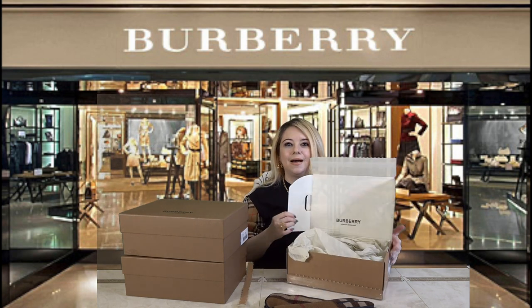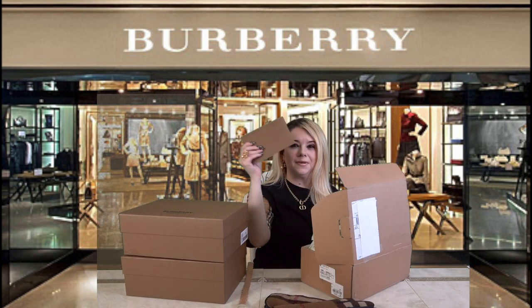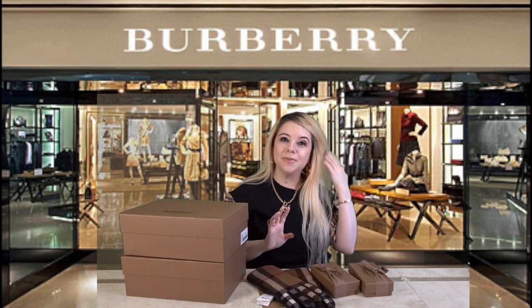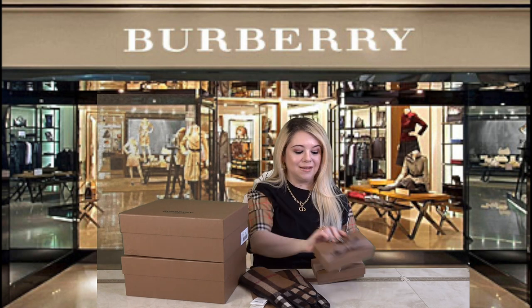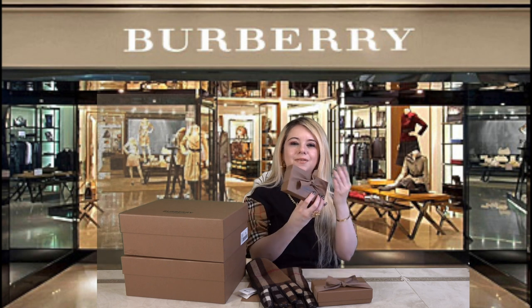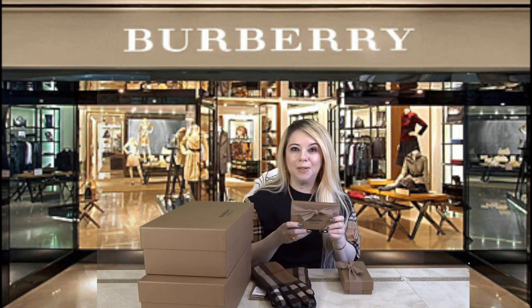Okay, so here's my box, it's open now. And I have my receipt right here in this cute envelope. I opened up the box and it came with these two cute little gift boxes. And I really have to say, I love the way Burberry packages everything. I absolutely love the little touch of the gift box, the little ribbon. It just really adds to my experience. So I do love ordering directly from the Burberry website. I'm going to open my beauty product first. So let's just get right into it.